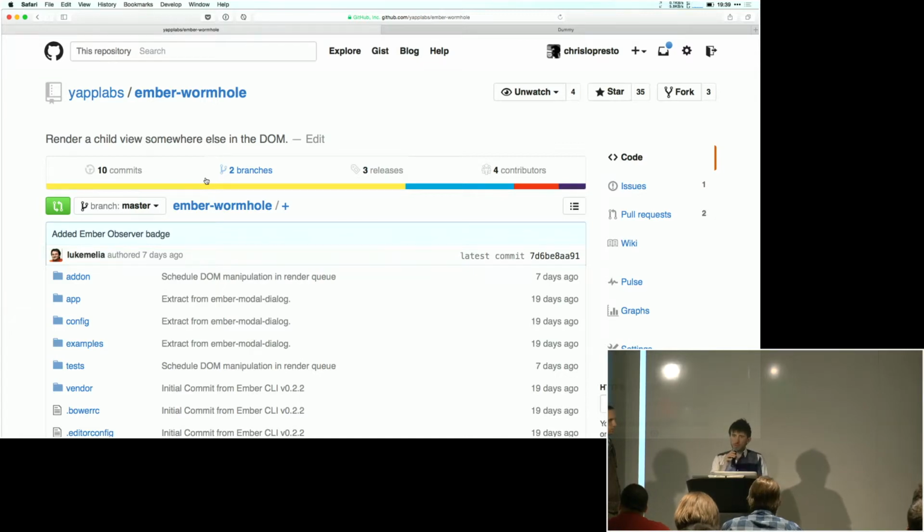But those dialogues are rendered to a dedicated location in the DOM. And that's not through the magic of morphs, that's actually not the DOM location of the Ember view, but because it's being managed by the component, we were able to maintain our context in the view hierarchy and take advantage of all the goodies that gets us while still putting our modals in one spot, much like a lot of modal libraries would expect.